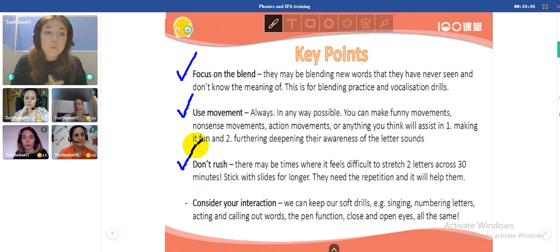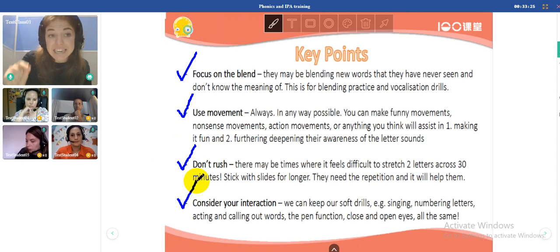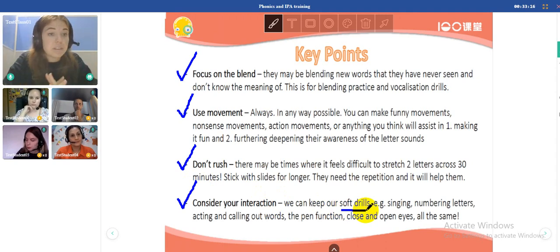And we still have warm-ups, so that takes up the beginning of the lesson. Lower the affective filter, relax, connect, still going on. And then finally, what I want you to really, really consider is that this is much of the same techniques as we previously used. So, soft drills can still happen with letters.